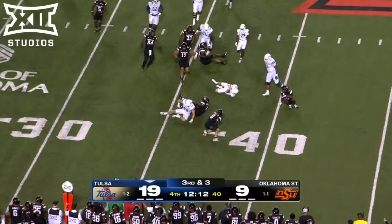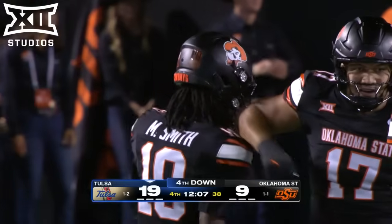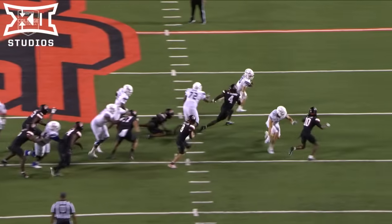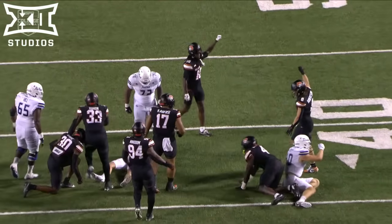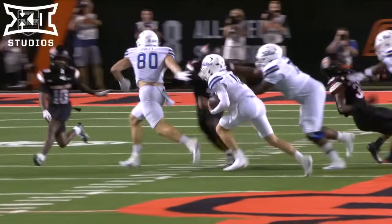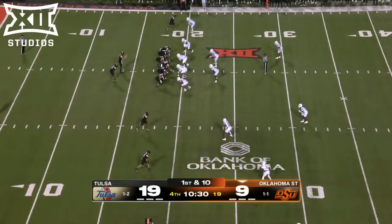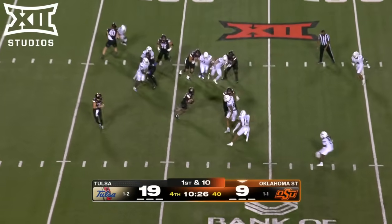Hayes, the zone read. Keeper! Cale Smith with the TFL. It's fourth down. He does a nice job and an excellent read pulling it out, because Trip White was there to take away Allen, the back, and that forced Hayes to keep. And that's what led to the previous touchdown.